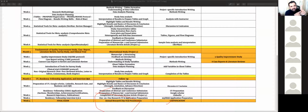Number one, clinical research education. Number two, four hands-on projects which you are going to publish in journals and present at conferences. Number three, full service where you are going to learn how to market your CV at conferences and on different platforms, in terms of making sure your CV has the proper sections covered from a research point of view.